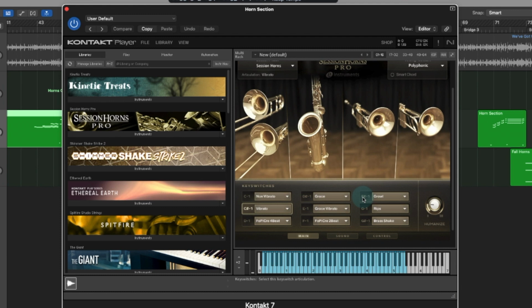Which is fantastic because, as you know, if you're listening to horns, horns aren't always doing the same thing. If you have actual horn players, there's times there's going to be vibrato, there's times there's not. There's times they're going to crescendo, there's times it's going to rip or growl. And I want to be able to do that all on the same channel.